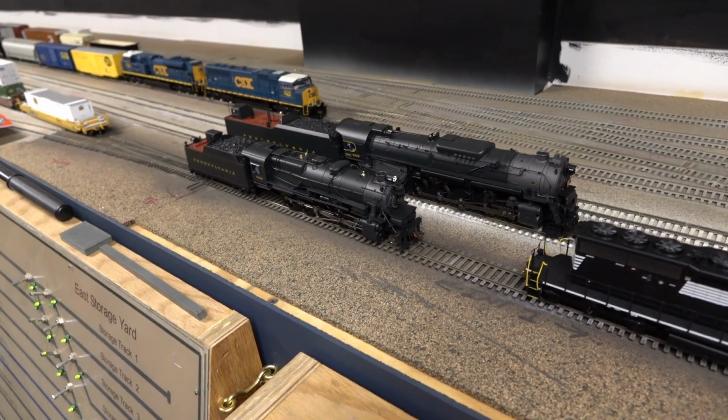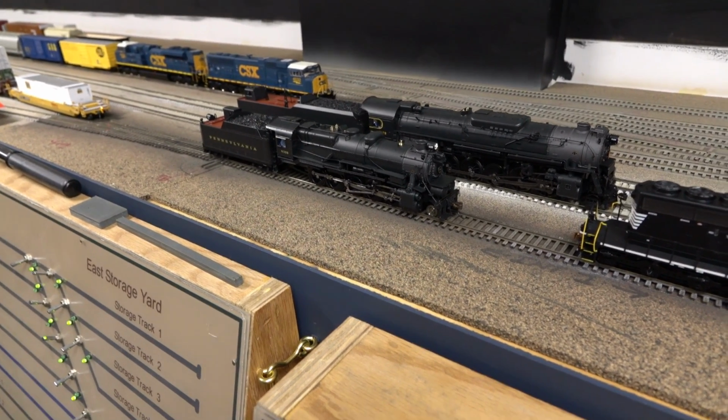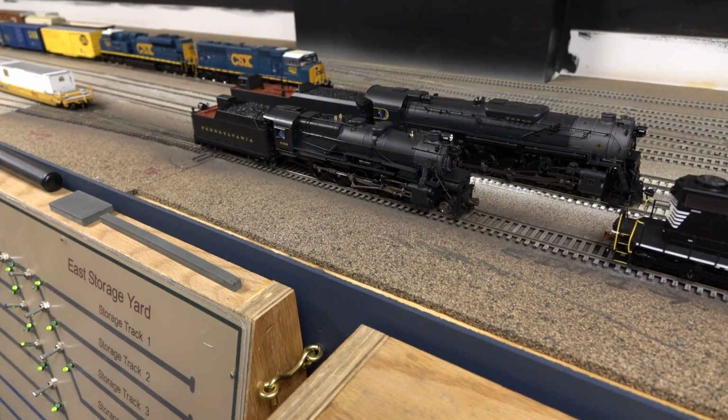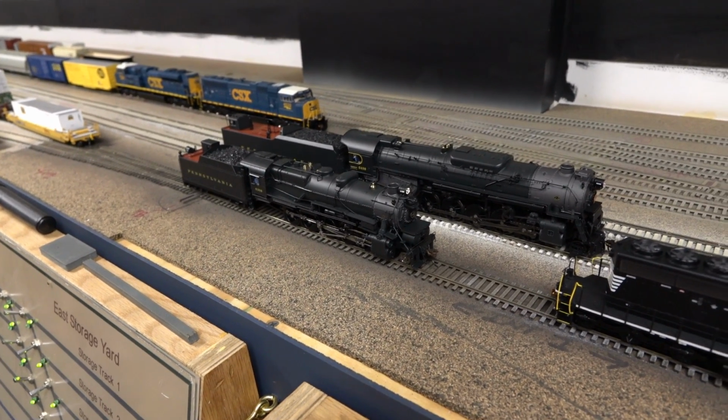And in the front here is a little brother. You have an I-1sa Decapod, or also called a hippo, I believe, by the fans of the Pennsy. That's number 4308, also by Broadway Limited Imports.